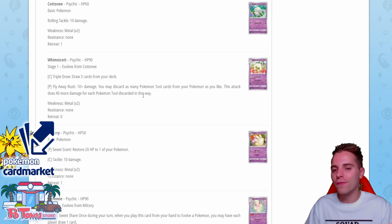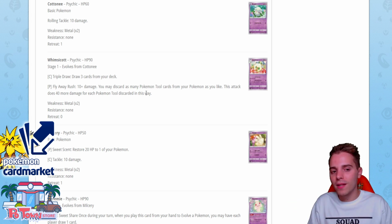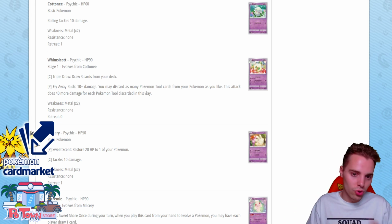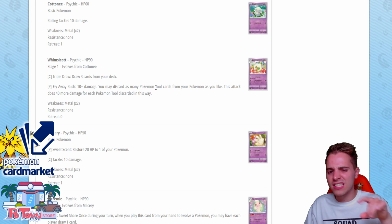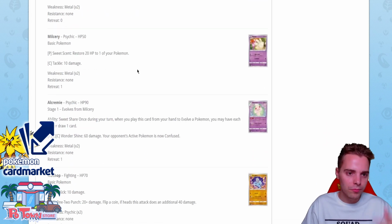That could become better if more and more support for it comes out. Imagine a reprint of Skyfield so that everybody can get a bench space of 8. That could be awesome. Imagine there's a Pokemon that can attach up to two tool cards. And in Expanded, I think there's a Sigilyph out there that can actually make quick use of this Whimsicott.